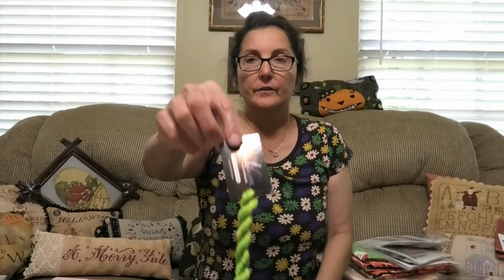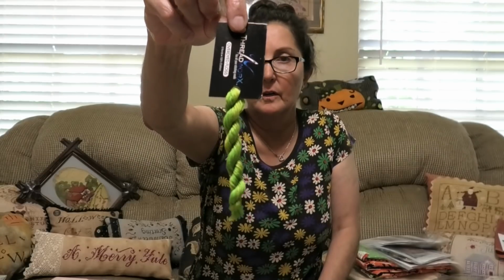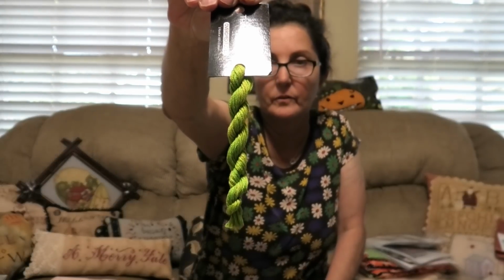And then this is neon green, which I thought is beautiful for Halloween. This floss, you get 5 yards. It was $2.50, and I like the colors better than anything else. I love these colors. I'd buy more of these. And the sheen is beautiful. Like, I really like it. It almost looks like silk.